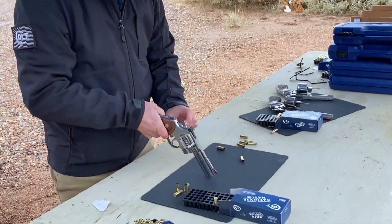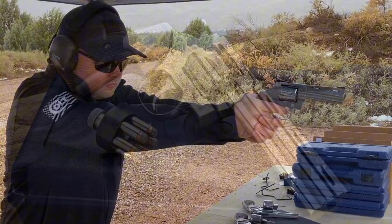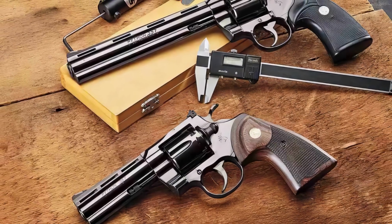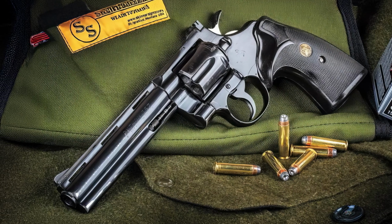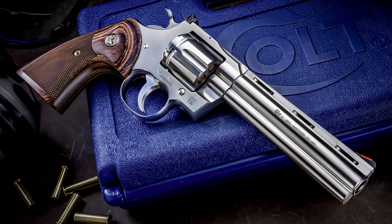The new production Python is chambered in .357 Magnum with a 6-round capacity, crafted from stainless steel and available in 3 inch, 4.25 inch, and 6 inch barrel lengths. The updates aren't cosmetic. Colt beefed up the top strap, improved the lockwork, and gave the trigger a crispness that rivals custom shop revolvers. This isn't a reissue for the sake of collectors, it's a shooter's revolver.